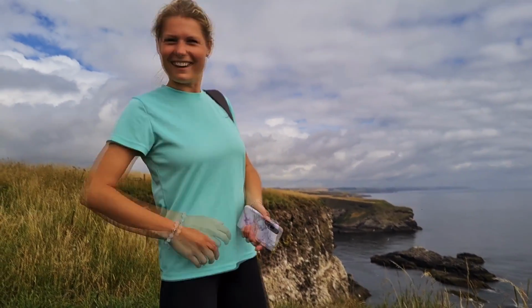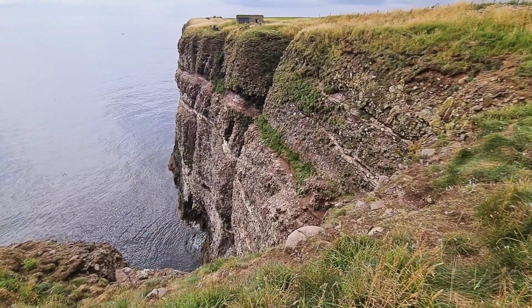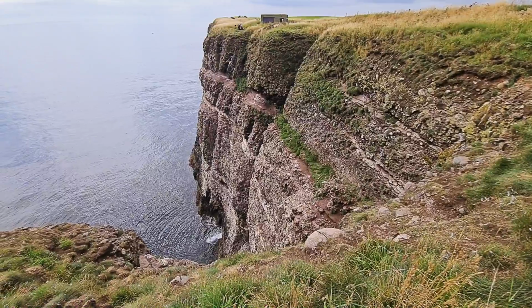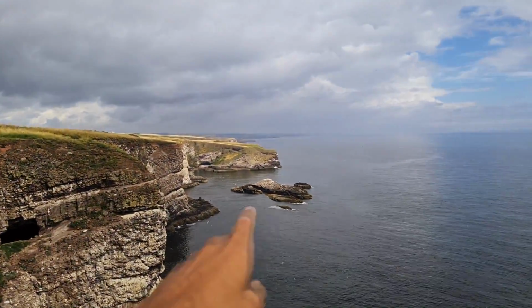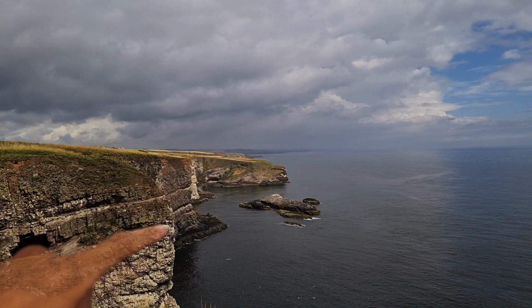As you know, there should be puffins here, but this is our first try to see them. So hopefully, up north, we will see them. Next, we are actually going to head further up to Dunnottar Castle. It's over there somewhere.